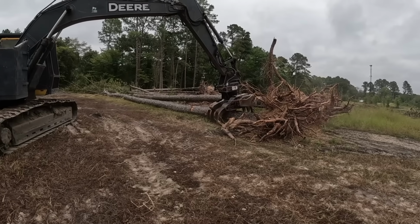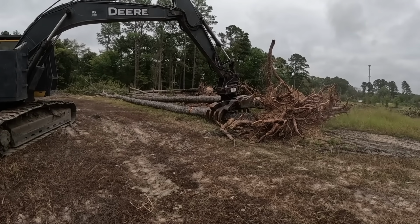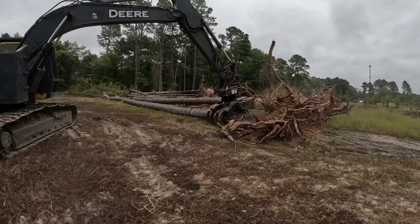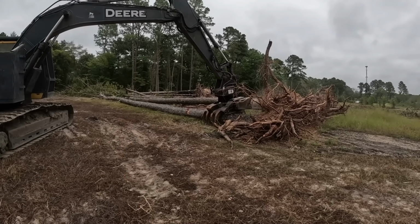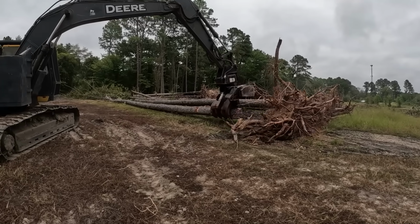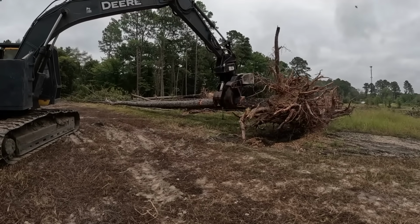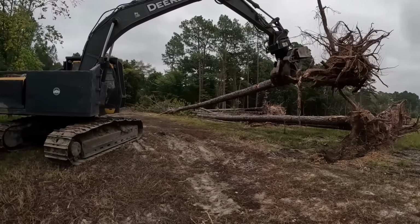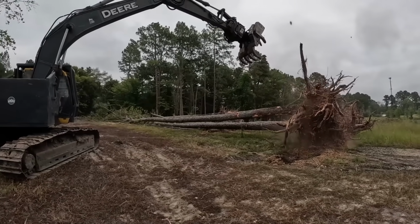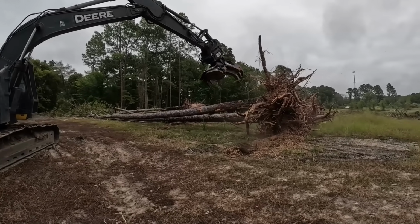I think there's something wrong with the saw. He said it wouldn't go all the way down for some reason. Huh. Wonder what's up with it.